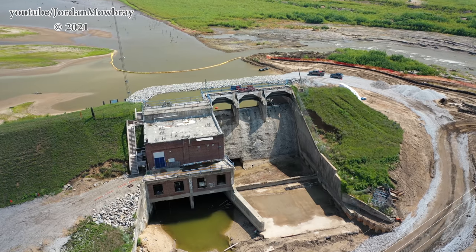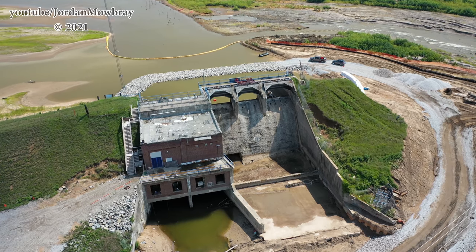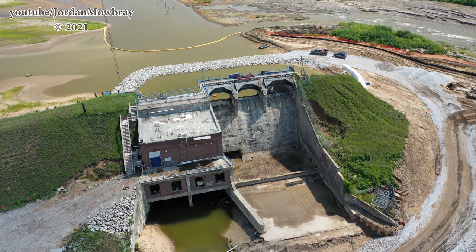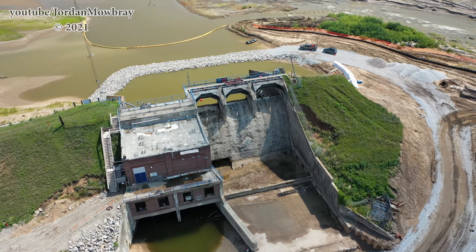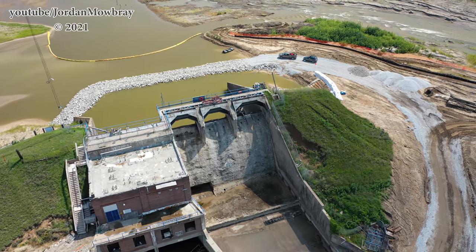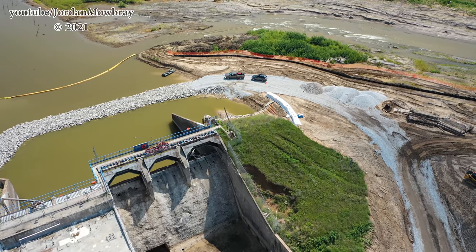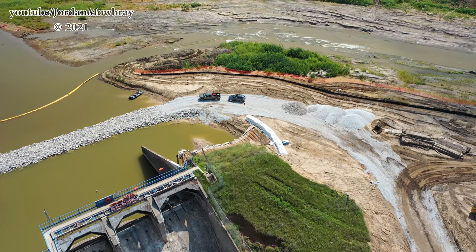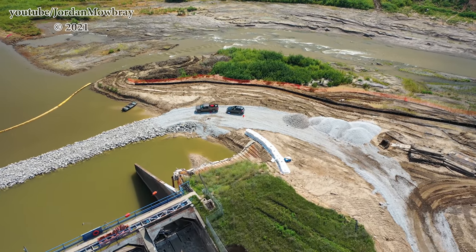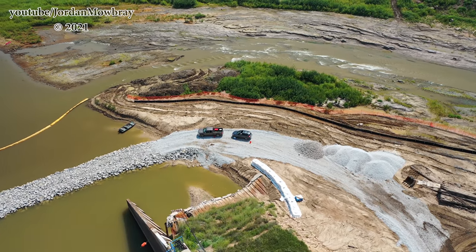Looks like there's actually a tree stuck down in there, and we can see how nice and cleaned off they have the area right behind the sill, that cement portion. And the area between the sill and the spillway has all been drained. Looks like they may have tried to clean that up a little bit. And over here on the right is the new haul road that they put in. So this is the road that will be used to bring out the excavator and be able to drive down that new sheet pile cutoff wall.